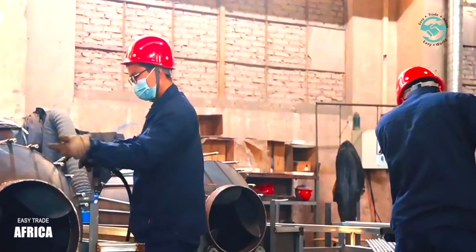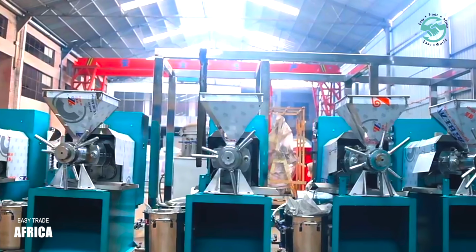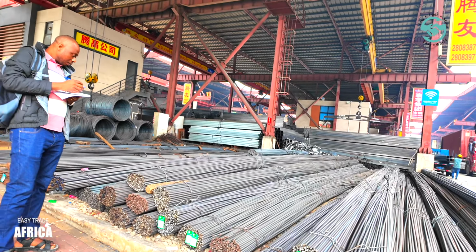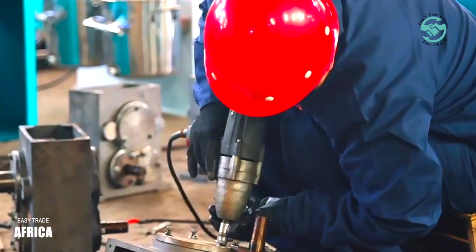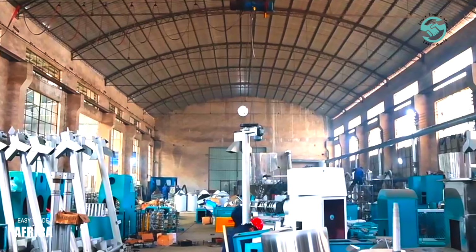So please stay tuned. I will show you where we go, what type of product is coming to buy and so on. This time the client is coming to buy some construction equipment. He's building his hospital. So we already made some appointment with some factories. So we will firstly go into some market, and from there we'll go to see some factories and so on. So stay tuned.